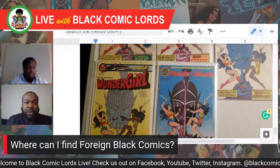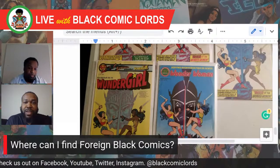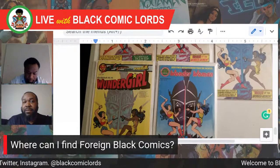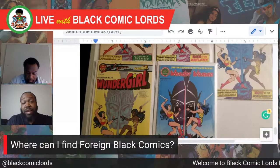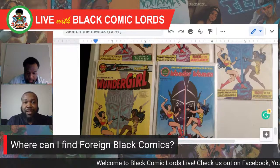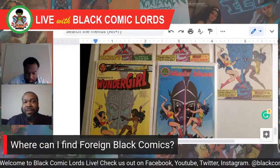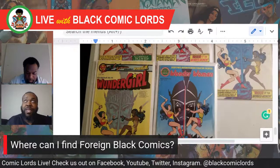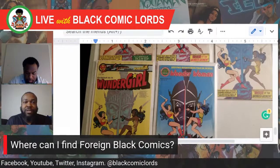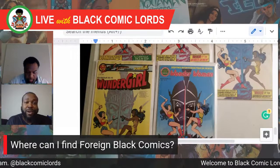Believe it or not, if you go to your local comic shop, a lot of times they might have a foreign comic. I'm glad that I was able to jump in early, but even vendors here in the U.S. are starting to become hip to what a foreign is, and they start holding on to it. You might pay $40 for it, but never be afraid to ask your LCS. You don't know what comes across their desk, or whatever collections they buy. So you might find it here in the U.S.